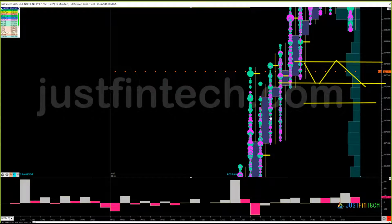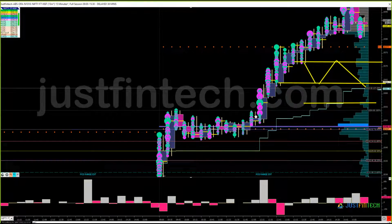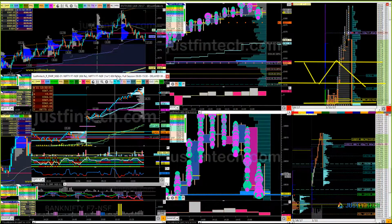So this is a doji which we were looking at, and now let's shrink this chart. This is where the momentum started from. So this is very important for tomorrow, for today, and it's also the fairest price in terms of volume. So 8348 is an important level. We'll look at how the price behaves there and take a call. Now let's look at the rotations and the likely scenario, the hypothesis for today.